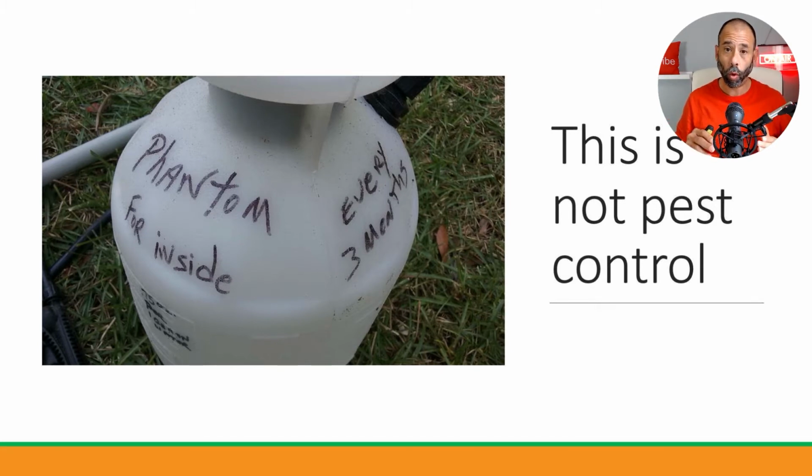Here's the worst part: he contaminated the whole home. He was not controlling the problem, and all the surfaces inside the home were contaminated with a product that you're not supposed to use that way. This is what happens when people do not understand pest control labels.